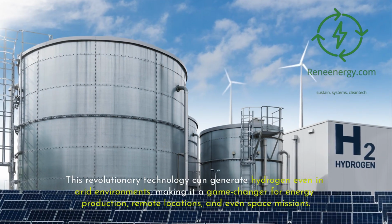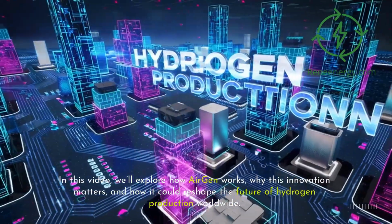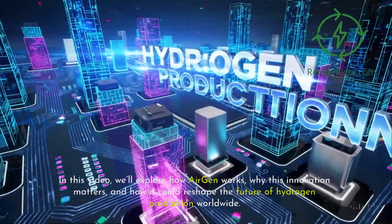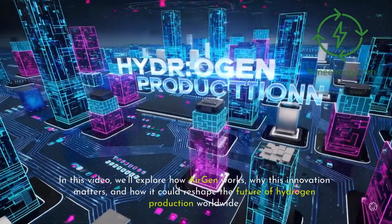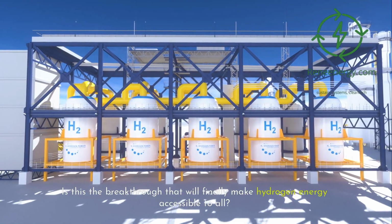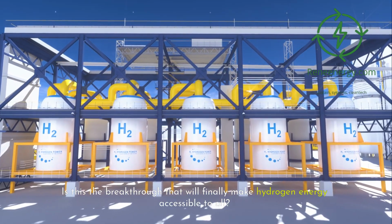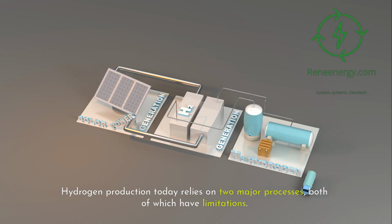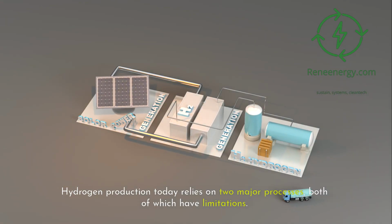This revolutionary technology can generate hydrogen even in arid environments, making it a game-changer for energy production, remote locations, and even space missions. In this video, we'll explore how AirGen works, why this innovation matters, and how it could reshape the future of hydrogen production worldwide. Is this the breakthrough that will finally make hydrogen energy accessible to all? Let's dive in.